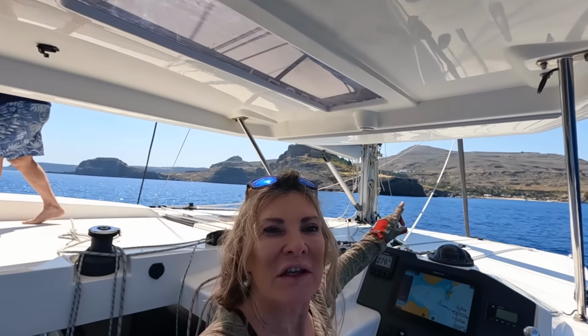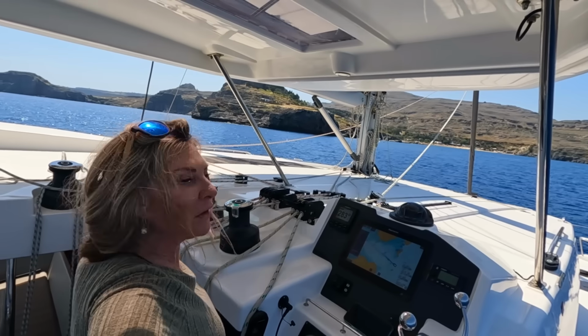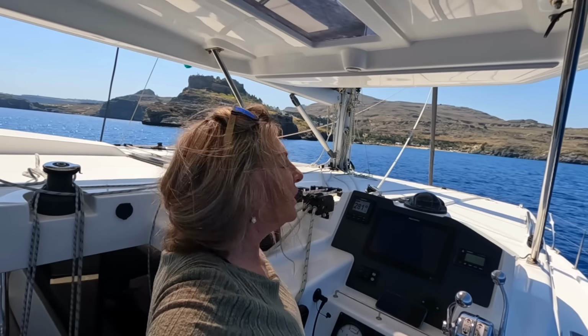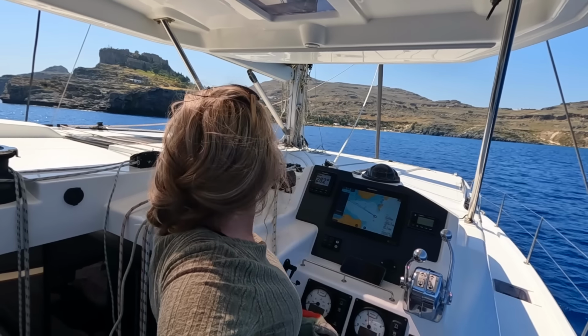So guys, we're heading into this bay called Lindos, and it's a lovely little town here. So as we're coming in, we've got to check the depth and check on the screen to see if there's any bommies or any shallow rocky crops. Doesn't look like there's many boats in here, there's one. But it is early in the season.